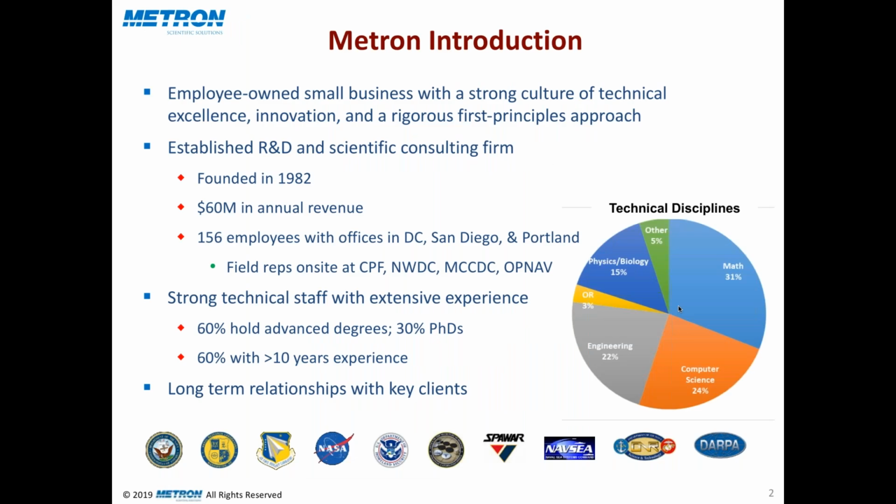I was told it would be a good idea to give you a little introduction to Metron, since I know that Metron has very little exposure within NOAA. We are primarily a DoD contractor consultant, working mostly with the Navy, but also with some of the other agencies whose medallions are shown at the bottom. We're an employee-owned small business, and we have a strong culture of working from first principles in mathematics, physics, engineering, and computer sciences.